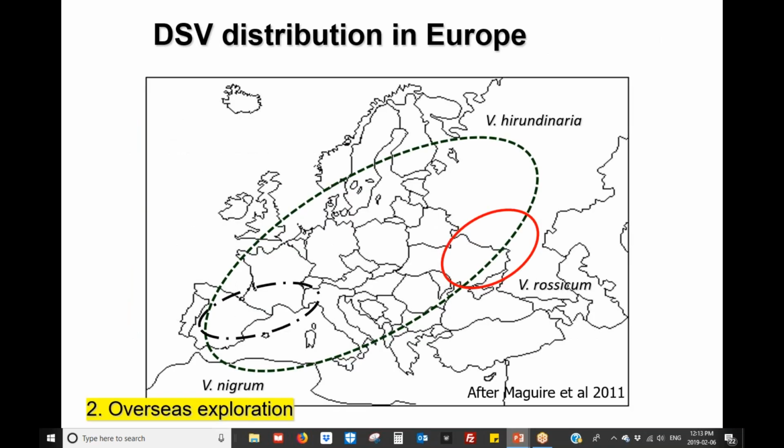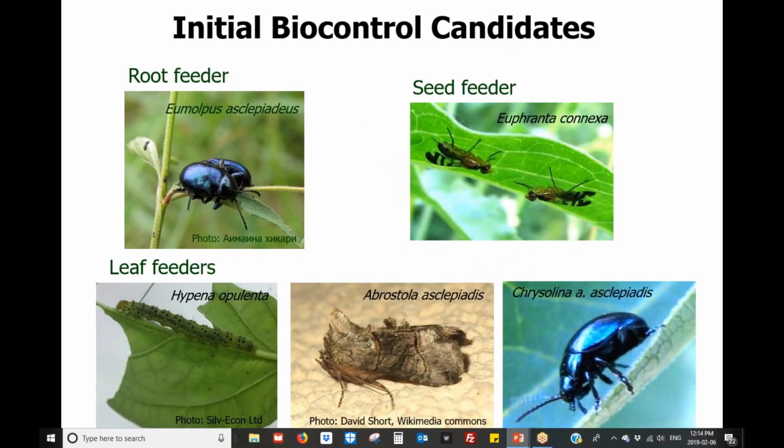So dog strangling vine distribution in Europe: it's found, as I said, mostly in Eastern Europe. Vincetoxicum nigrum is found mostly in the Mediterranean, and there's another species, Hirundinaria, that's more pan-European. When the overseas explorations took place back in 2006, the researchers did surveys in Western, Central, and Eastern Europe to locate patches of this plant and look at the herbivores that fed on Vincetoxicum. These 5 agents were identified for further consideration.